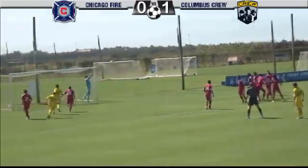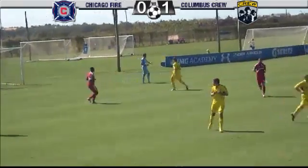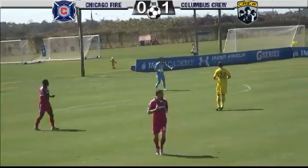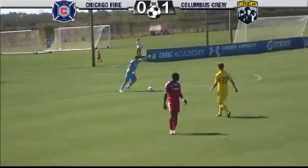Guvaneshik takes. Saved by Belshaw. Destined for the top corner. Belshaw there. Chicago Fire trail the Columbus Crew 1-0. Federica Higuain's penalty kick proves the difference.